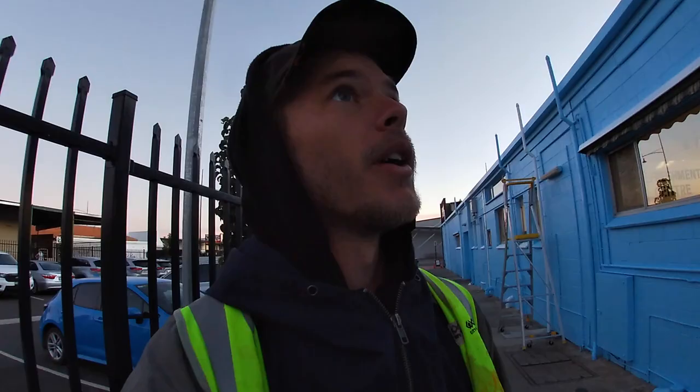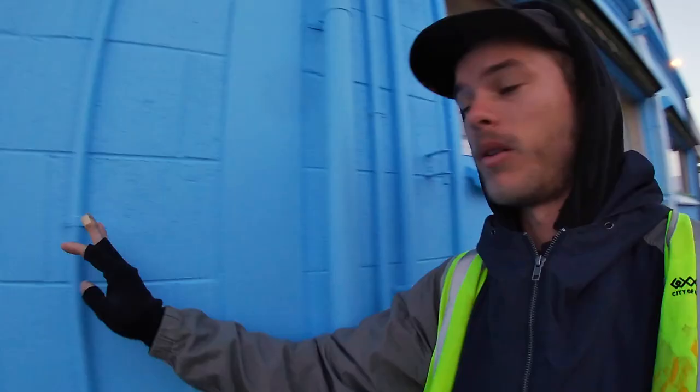So there's a big blue wall here. Definitely not looking forward to painting in all these crazy areas, like you can see on this wall just here. Like, check these pipes out all down the wall.